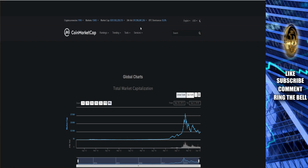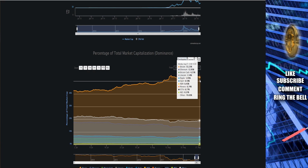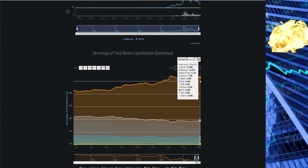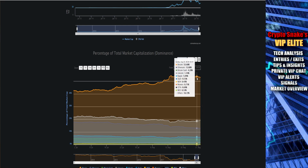which is much higher than yesterday. If we take a look at the Bitcoin dominance level, you can see that we are still trending downwards here. We did actually test below into the 52% area, and we were rejected back up into the 53, so we're still ranging within that 53 to 54% of Bitcoin dominance, which obviously has the altcoin market in a little bit of indecision here.